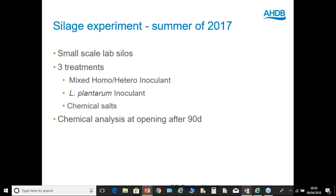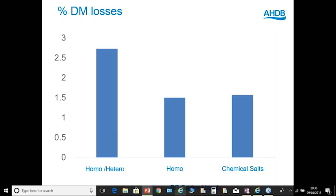So just a quick run through of one experiment. There are plenty of experiments that have been done and published in the literature looking at homo plus heterofermentative inoculants. L-plantarums are homo inoculant only, and chemical salts, and this is a new age acid, if you like. And this study I conducted in the summer of 2017. I'm still analysing the results. Chemical analysis was opened after 90 days. And this is the percent dry matter losses.